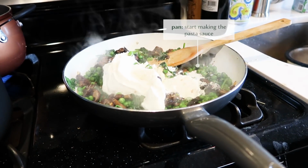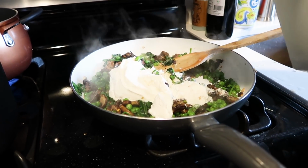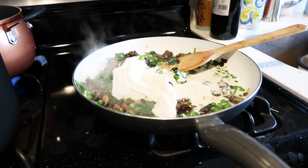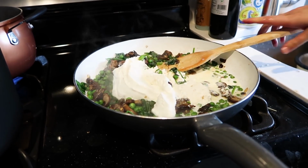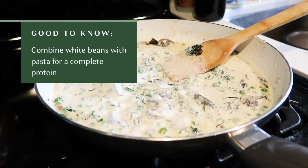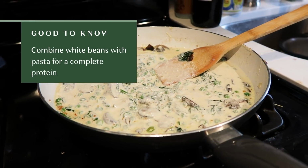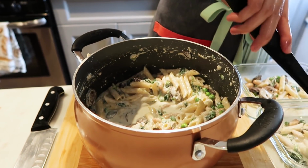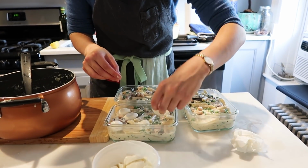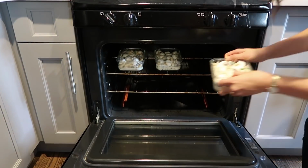I'm a huge fan of cheese. I don't think anyone in this family is lactose intolerant, so we're loading this up with cheese, which is a good source of protein. We've also got the white beans and the pasta together to make a nice complete protein in this dish, along with lots of good veggies, so we're still getting all that plant goodness. Now these are gonna go in the oven with little mozzarella balls.